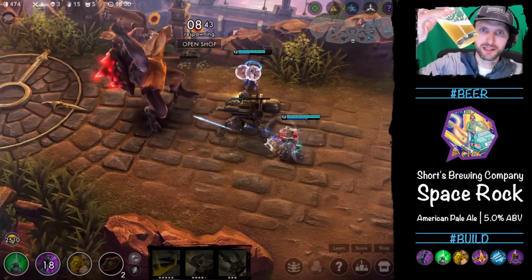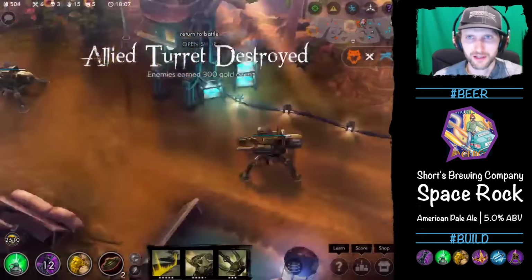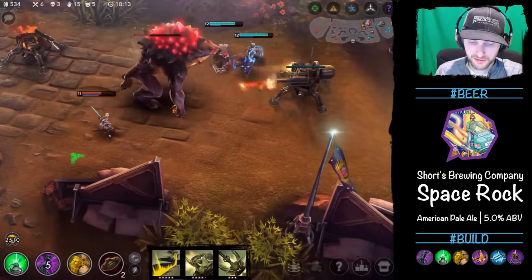Alright. Tell more about this beer. It's almost gone. So this is like a totally different American Pale Ale. Oh, please don't die, guys. Please don't die.